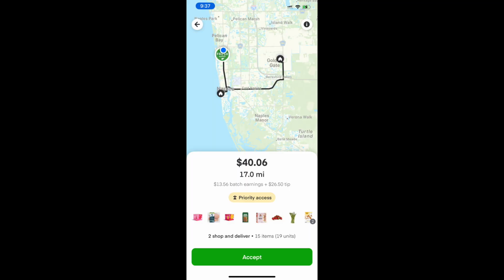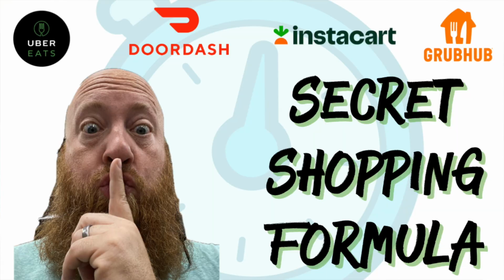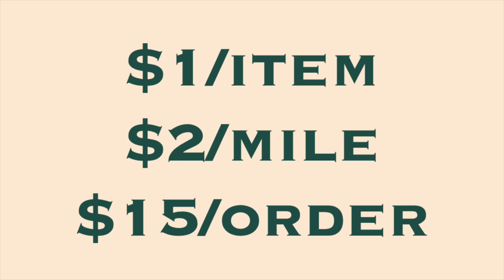And this is awesome because it's gonna bring us closer to Costco. No need to wait for the Costco drop because we just got this $40 order from Fresh Market. Now it is kind of high mileage, but it still meets our goals. If you haven't seen that video where I laid out my secret strategy, it matches that. It is over $1 per item, over $2 a mile, and over $15. So let's go get it.